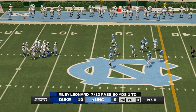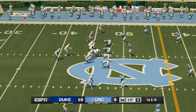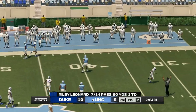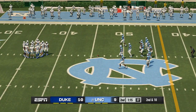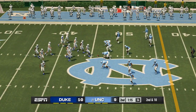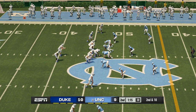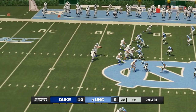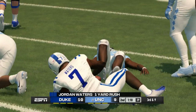First down, 10 yards to go. Ball on the 46-yard line. Duke with a one-point lead. And he throws it away. Seven-yard line.